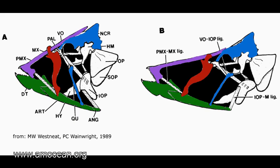Then the rotating parts: opercle in yellow and interopercle in green, and two ligaments connected to the interopercle in orange. A newly formed ligament connects the neurocranium with the interopercle, which does not exist in any other lip fish. And then the connection between interopercle and end of lower jaw, which is elongated in comparison to other lip fish.